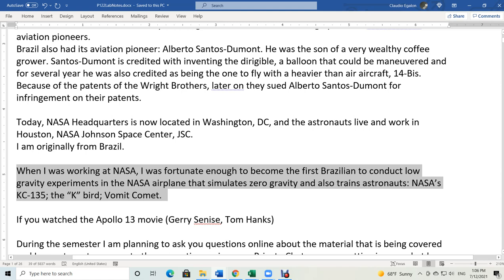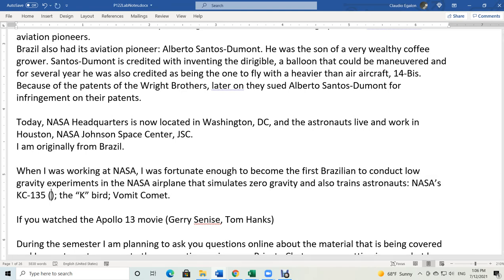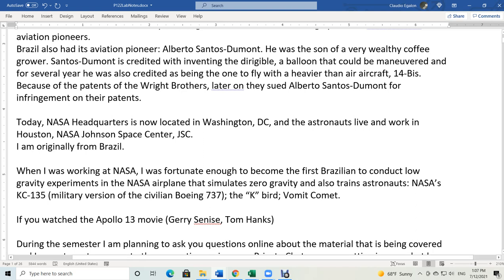That plane is a KC-135 airplane, which is the military version of the civilian Boeing 737, okay? People there at NASA call it the K-Bird, and we also call it the Vomit Comet. This airplane is used not just to train astronauts, but also to perform zero-gravity experiments inside the airplane.